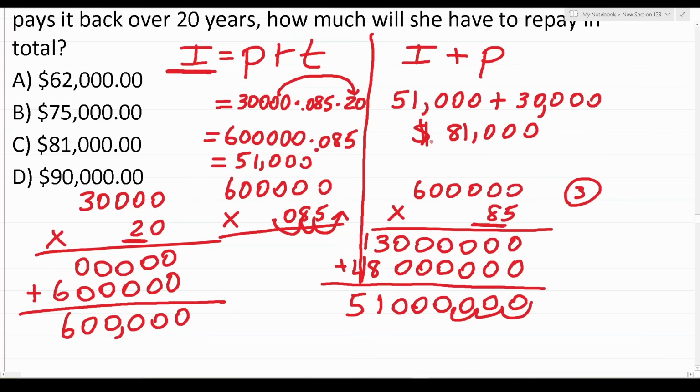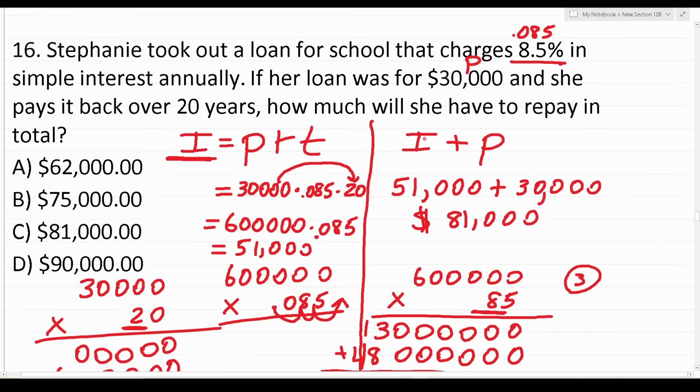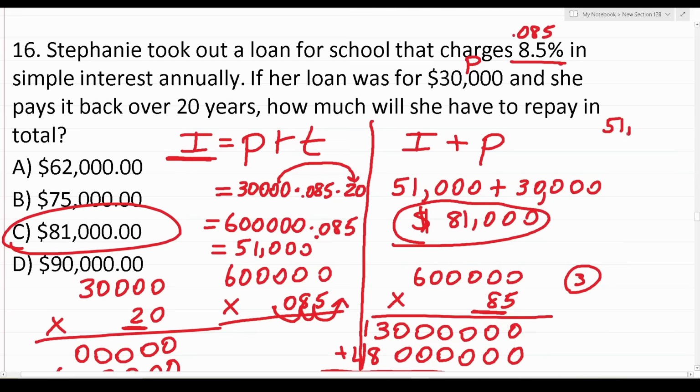In other words, if you take out a loan for $30,000 and you repay it over the course of 20 years with an 8.5% interest rate, you're going to have to repay 81,000 in total, and that means the correct answer is C. If you needed to, you could have done this off to the side like this: 51,000 plus 30,000.